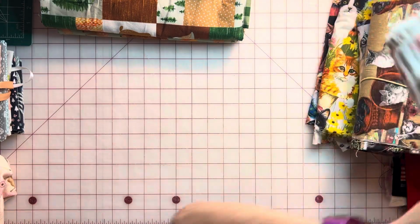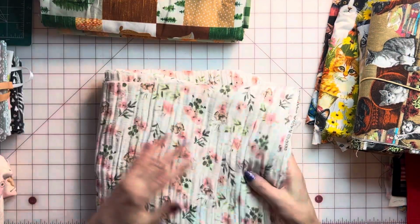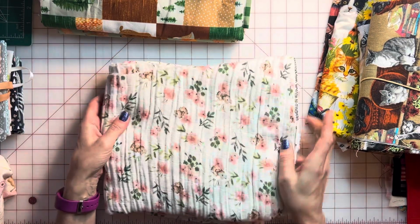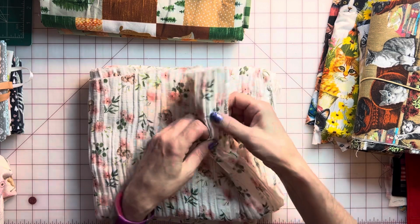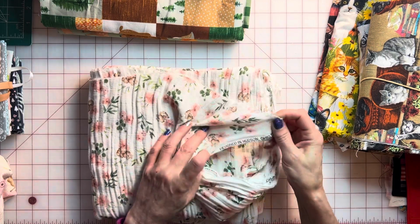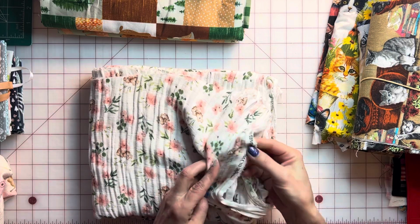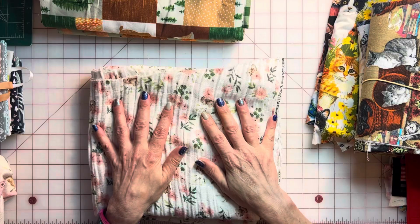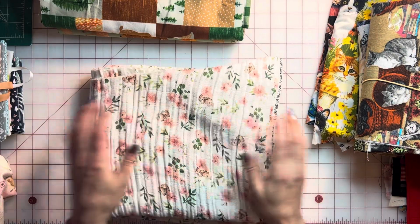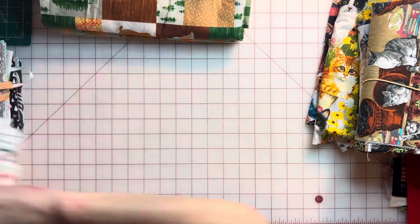And then I have 2 more, guys. This is a double gauze fabric. Again, I had to order 2 yards, but I was not upset about it. Let's see here. Who is this made by? Magic Moon. They have such beautiful nursery baby fabrics. So 2 yards of this, again, baby blanket.